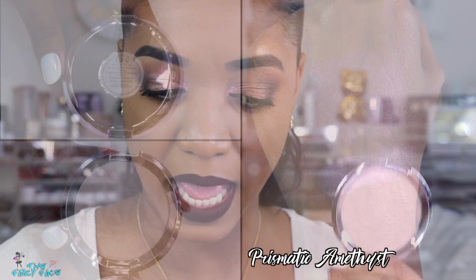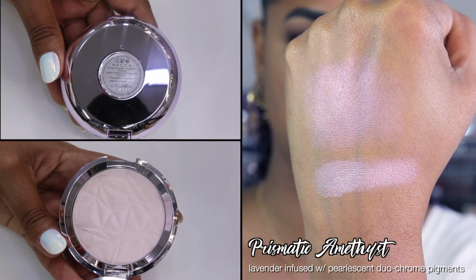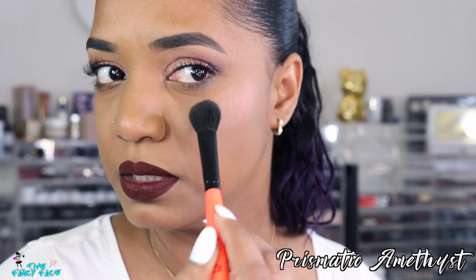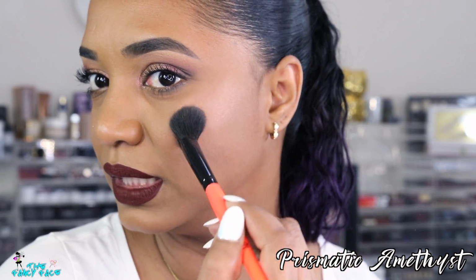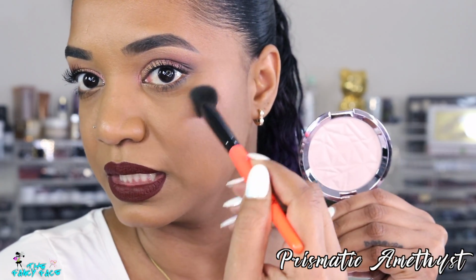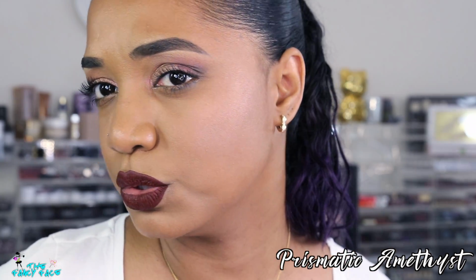The next shade we're gonna go in with is Prismatic Amethyst, which is a lavender infused with pearlescent duochrome pigments. This one is also a pretty light one, and we're gonna see how this applies. It applies pretty smoothly. It actually applies a lot more smoothly than the Golden Mint one. It's not stark at all. It almost blends in immediately on applying it to my skin. Even though it looks so light, it's still applying so beautifully.